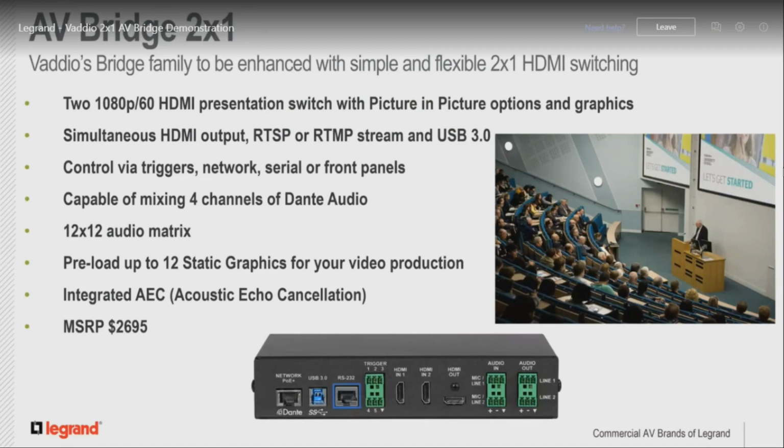And there's a bunch of connectors on the back, and I'm going to go through them individually because I think you'll get a better understanding of it if you see each one of those. But it's basically you have an HDMI out, you simultaneously have a streaming out and a USB 3 output. You can control it with triggers, you have network control, you have front panel control, and you also have acoustic echo cancellation built into much of the audio in this.